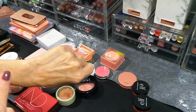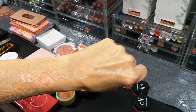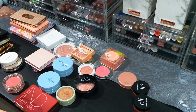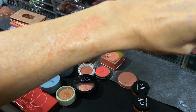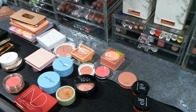My hand is wet, and that is very pretty. I don't know if you guys can see that. The light right there, I don't know if the light just messed that up. The light behind might be too bright. I'm going to see if I can turn that away slightly. Can you guys see that? It's super light, which, once again, I like.